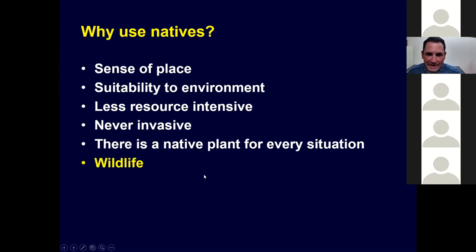And there is a native plant for every situation that people describe. And sometimes they're very easy one-to-one alternatives. Instead of planting an arborvitae, you could plant a Rocky Mountain juniper or something to that effect. But what I'm really going to focus on is wildlife. If that's one of your goals, if you want to have more birds, more butterflies, more bees, more ants, whatever it may be, then you have to use native plants, and there's no way to get around that.